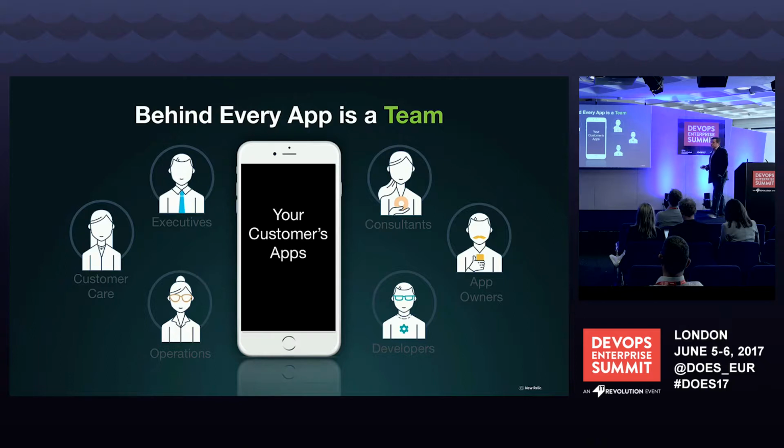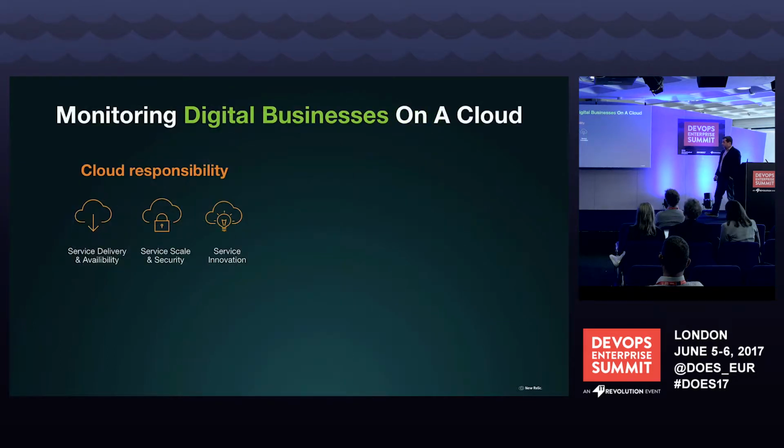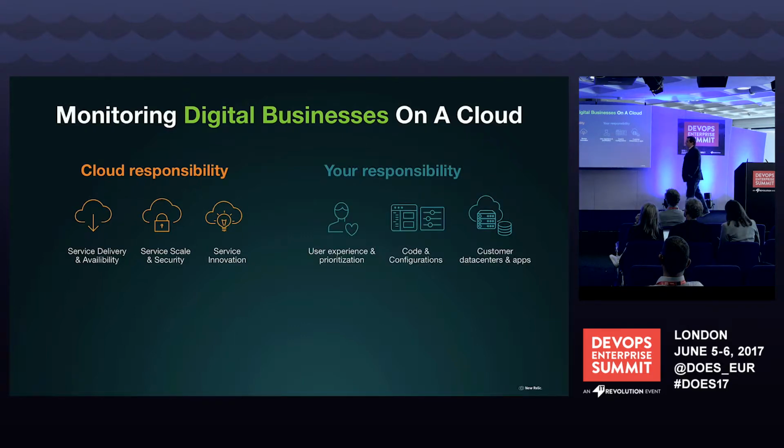So behind every app that you develop, there's an entire team that have some responsibility, some accountability, and some requirements from that application. So, we need to be able to support the interests of everybody within this team in terms of being able to measure how your applications and the infrastructure that support them are performing. So if you think about that from a digital business in the cloud, there's various areas of responsibility. If you're using a public cloud, for example, then their responsibility is providing the scale, the security, offering new services and innovation in that cloud, and so on. From your perspective, your responsibility is about ensuring the user experience, the code and the configuration, and anything that you've got on your side as well.